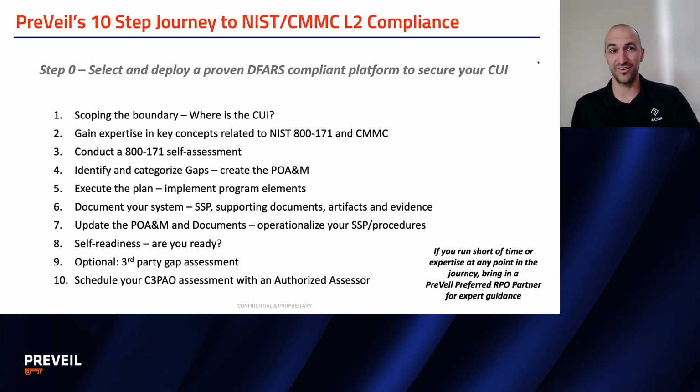I think you need to start, like you guys said, step 0, step 1. You need to define your boundary a little bit better, define where your CUI is. And then later in the process, once you've really implemented and you feel like you're ready to go through an audit, I would say conduct a mock audit at that point, just to make sure.